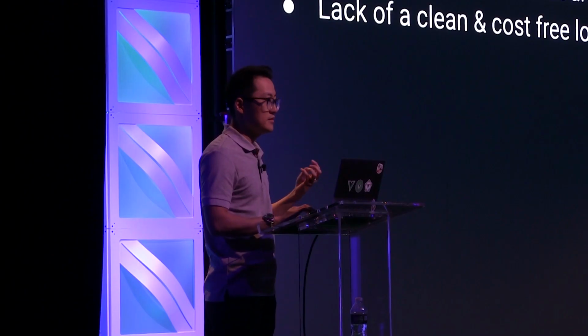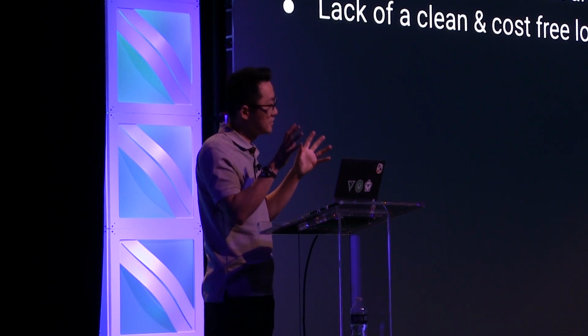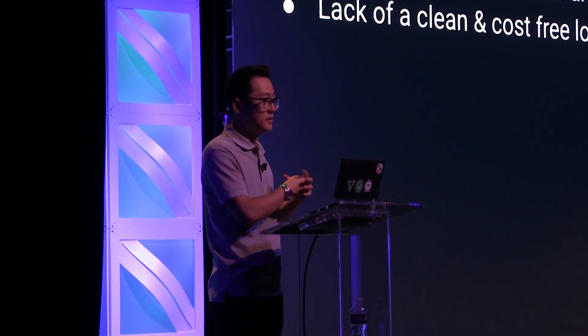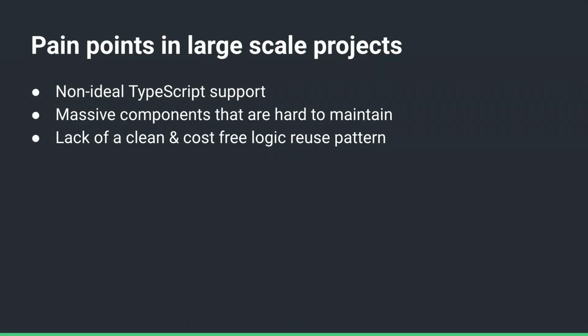So in these types of projects, maintainability, especially long-term maintainability, and the ability for you to understand code that's not written by yourself is extremely important. And this is something we've seen Vue's current API design runs into limitations with in some of the projects. So first is not ideal TypeScript support. A lot of these large projects want to have type safety, so also to leverage better IDE support in a lot of cases.